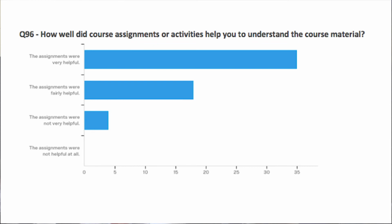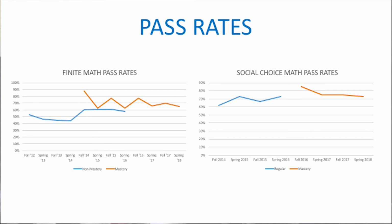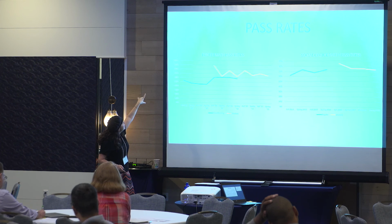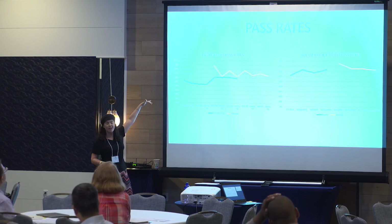And just briefly, you can take a look at what our pass rates have been in finite math. The blue here are those that are non-mastery and non-hybrid. The orange is where we started having the math lab requirement and the hybrid, and you can see we've managed to keep it well above the non-mastery. For social choice as well, we've managed to keep it above, and we're always working to move it higher. But more interesting to me than pass rates are the drop rates.